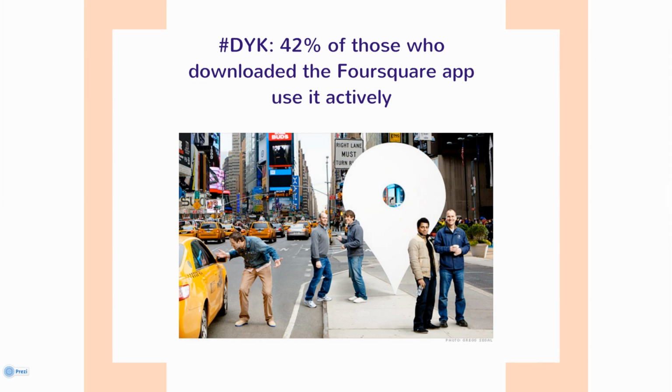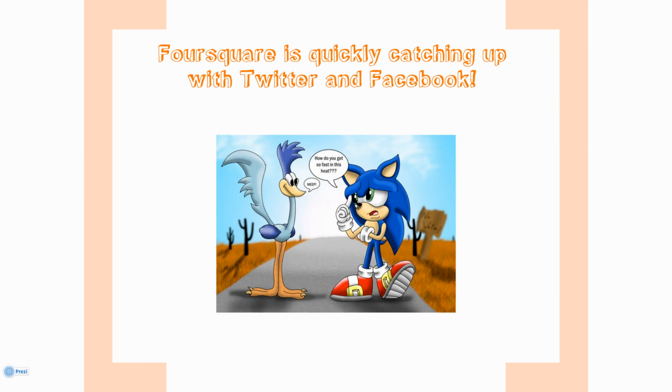42% of those who downloaded the Foursquare app use it actively. This proves that Foursquare is here to stay and isn't just an app that goes unused. Many times, people will hear about a cool new app and download it, but never use it. Foursquare is an app that will be downloaded and used over and over again. I know that Foursquare is definitely one of the apps on my home screen on my iPhone. Especially to get those specials and rewards.